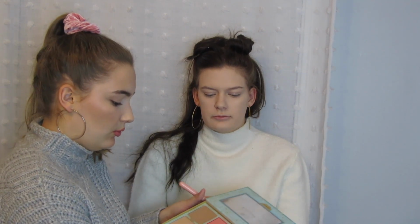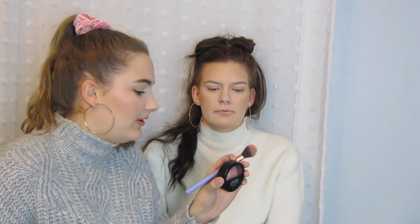We are powdered there. So now I'm going to take the Cheek Parade by Benefit, and let's start off with Hula Light. So the next thing that we're going to do is go in with the Laura Geller Baked Blush and Brighten in Tropicuse. I like to steal this from Catherine all the time. I really like it.